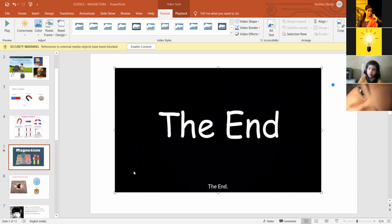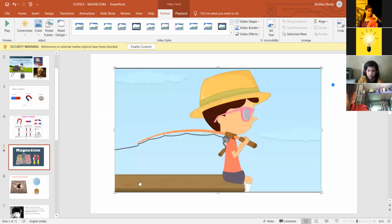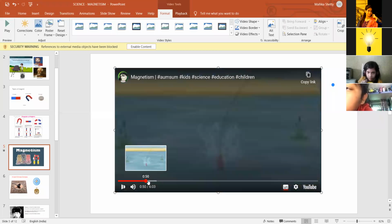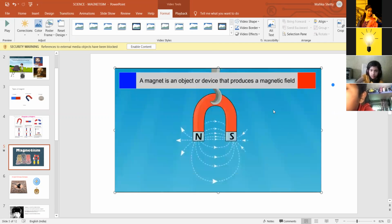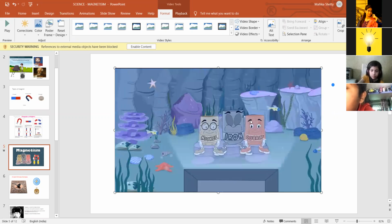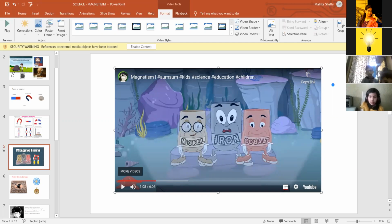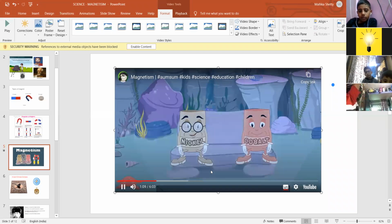Understood? First, what he tried to show is that a magnet attracts a few objects. Then when he put the magnet in the water, what did he observe? He observed that there are three friends. Who are those three friends? Only Aisha Kazi can hear me. Nickel, iron, and cobalt. So as soon as you put the magnet inside, they all get attracted to the magnet. See.